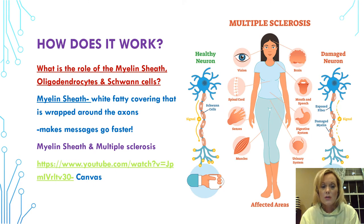Okay, so what is the role of the myelin sheath? Then we're going to look at oligodendrocytes and Schwann cells. The myelin sheath is that white, fatty covering over the axons that makes the message go faster. One thing that can happen, and I do have a video that explains this as well, is that if you get MS, or multiple sclerosis, your myelin sheath starts to degenerate.